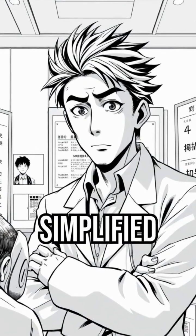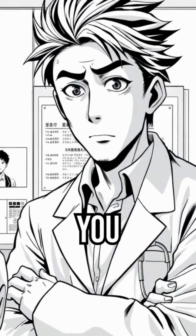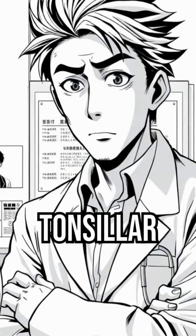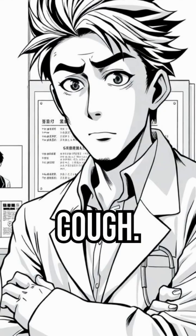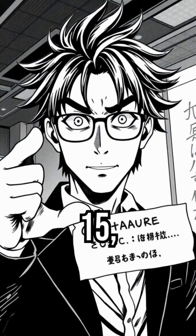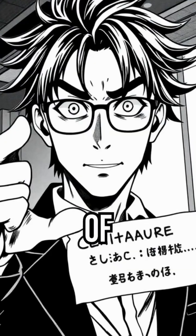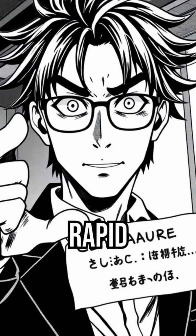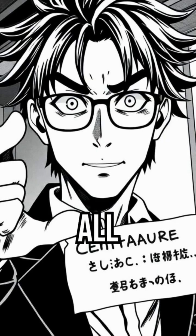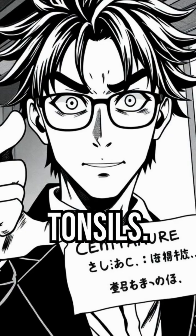On Monday, we simplified how to approach sore throats in clinic with the Centor criteria. You get 1 point each for fever, swollen lymph nodes, tonsillar exudates, no cough. Age matters too. Add 1 point if under 15, subtract 1 if over 44. A score of 3 or more? Think about rapid testing or antibiotics. The shortcut to remember it all: FLAT for fever, lymph nodes, age, tonsils.